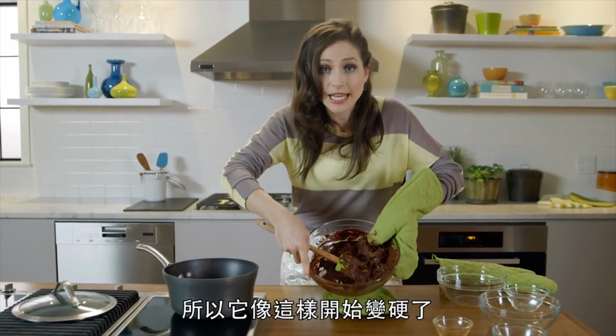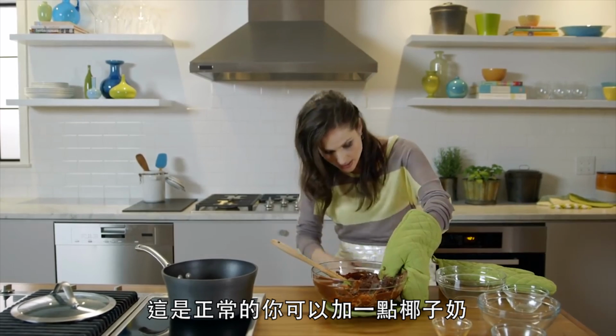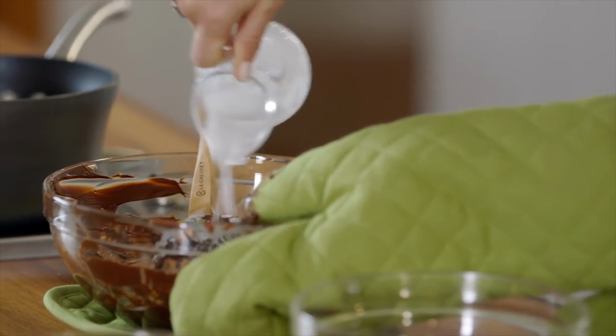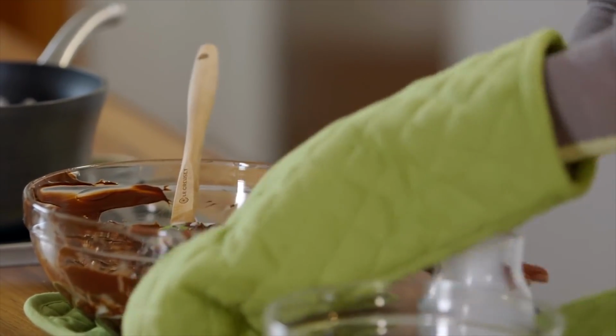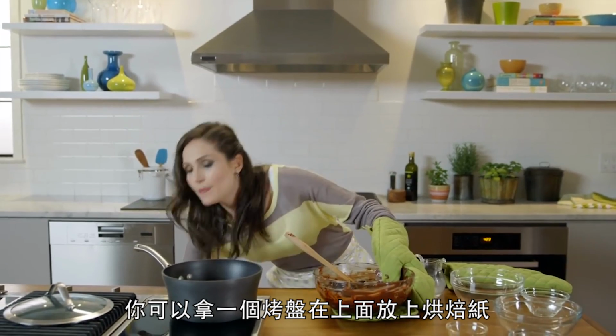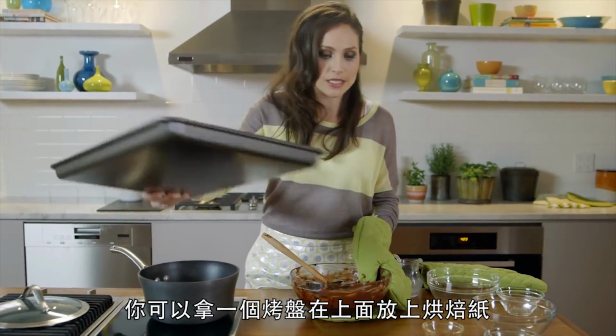So if it starts hardening like this, totally normal. You can add just a bit of coconut milk, which is a good alternative to dairy, and it will make it a little creamier. And then once it's all smooth and creamy, you just want to take a baking sheet with a little bit of parchment paper on top.